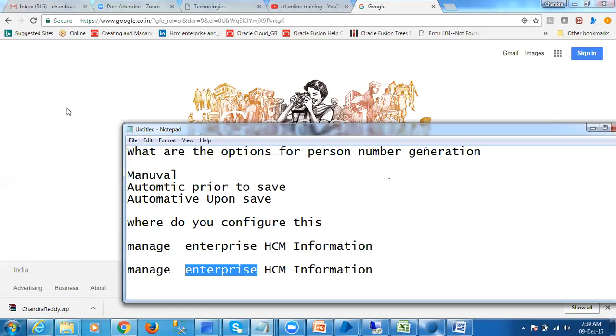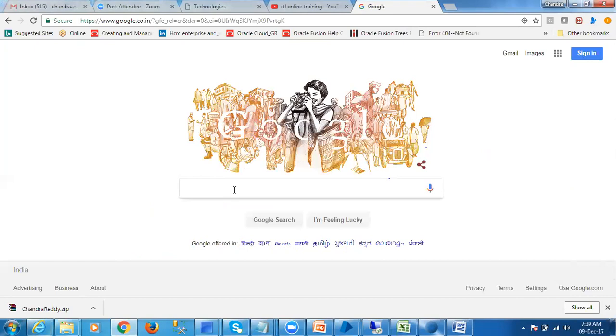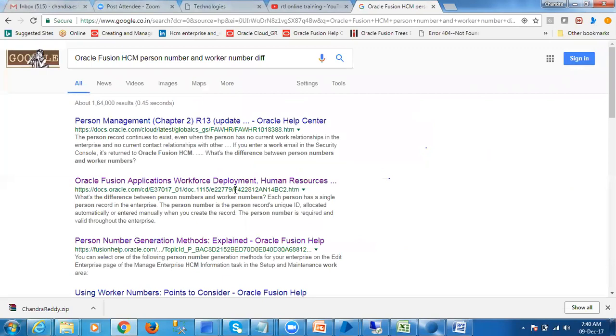Okay. So that's where it will actually work. I'll give you more information on the difference between person number and worker number. You can go ahead with this way of searching, and you will easily get it. This is person number, and it's explained. Right, that's clear.